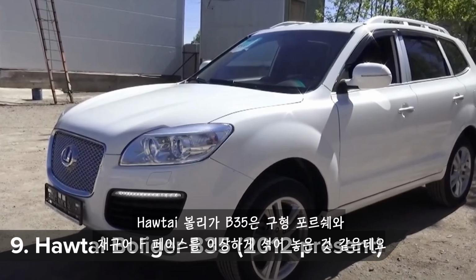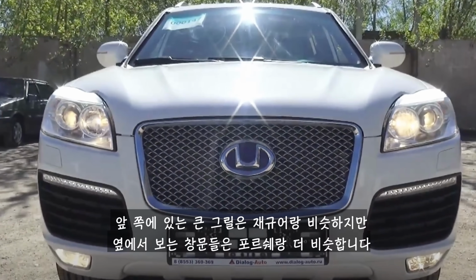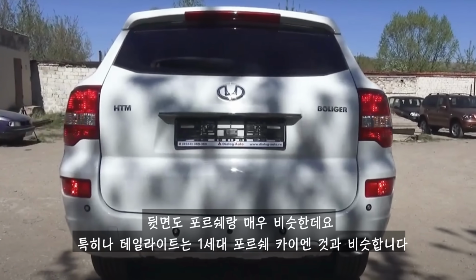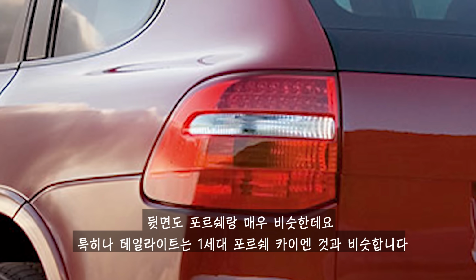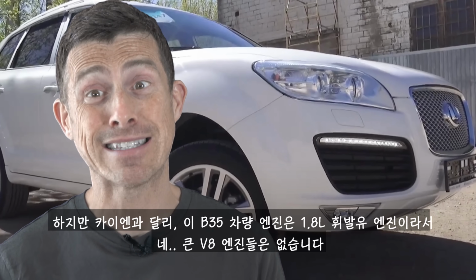The Hyundai Boliga B35 is like a weird mashup of an old Porsche Cayenne and Jaguar F-Pace. The front has that big square grille like a Jag, but at the side, the windows look just like the ones on the Porsche. It's all very similar to the Porsche around the back too. The brake lights especially look like those on the first generation Cayenne. Unlike the Cayenne, the B35 only gets a 1.8 litre petrol engine, so no big V8s here.